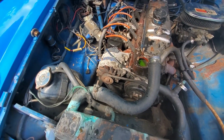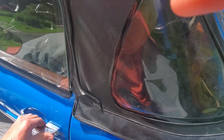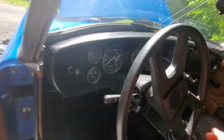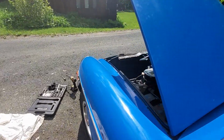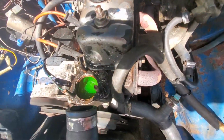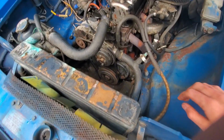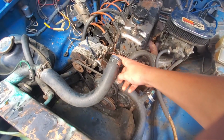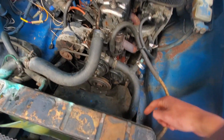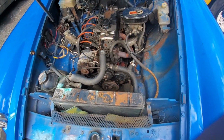I guess I can start it up now and see if it cycles without the thermostat in it. All right, let's see if it cycles, if it runs. Okay, that appears to be cycling all right, actually. So basically, the way a radiator is supposed to work is the coolant goes into the radiator through the top hose, and then it goes down, and then the coolant goes back into the engine via the bottom hose.